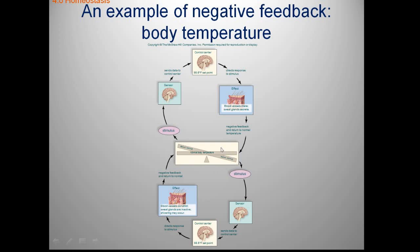Now it can go the other way. If our body temperature is below normal, so we're cold, that goes to your brain. We should be at 98.6. Your brain says, how am I going to respond? Blood vessels constrict, which means they get smaller. We don't sweat. We start to shiver to generate heat. And then hopefully we get back to normal.